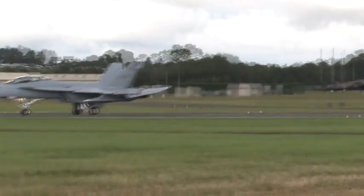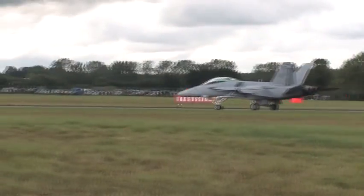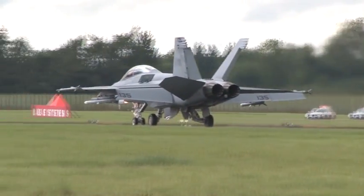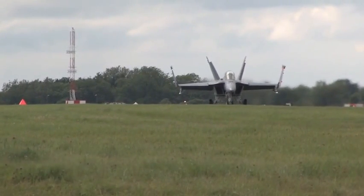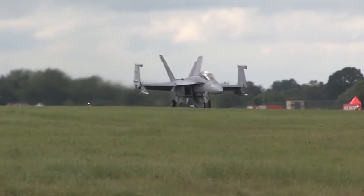Set and visual the traffic, Typhoon. Good. Typhoon, contact tower on 124.8. 124.8, Typhoon.